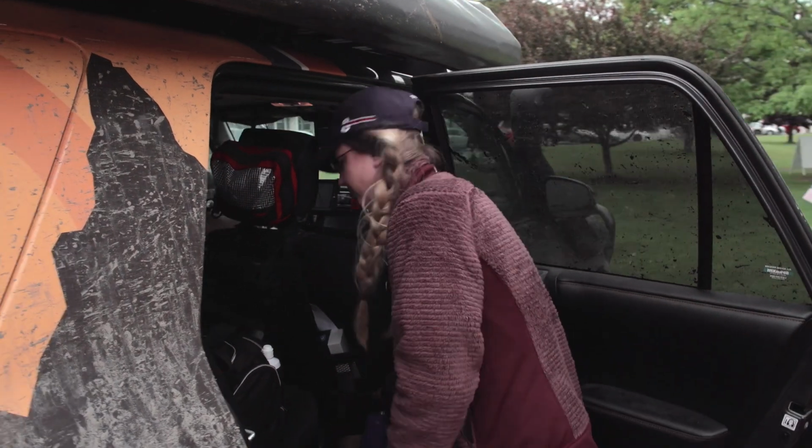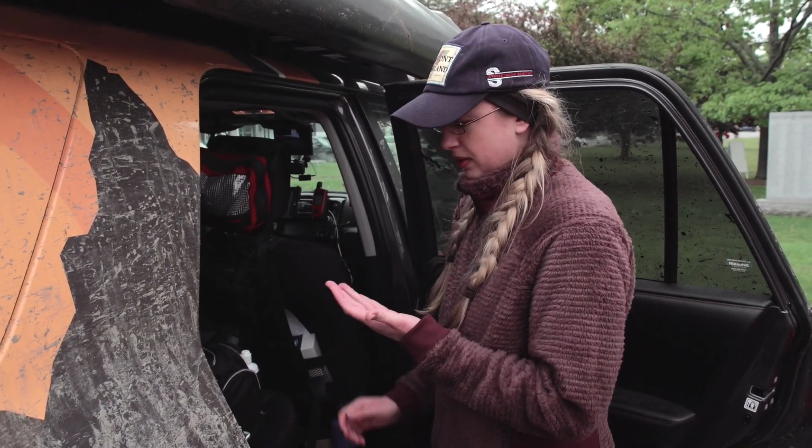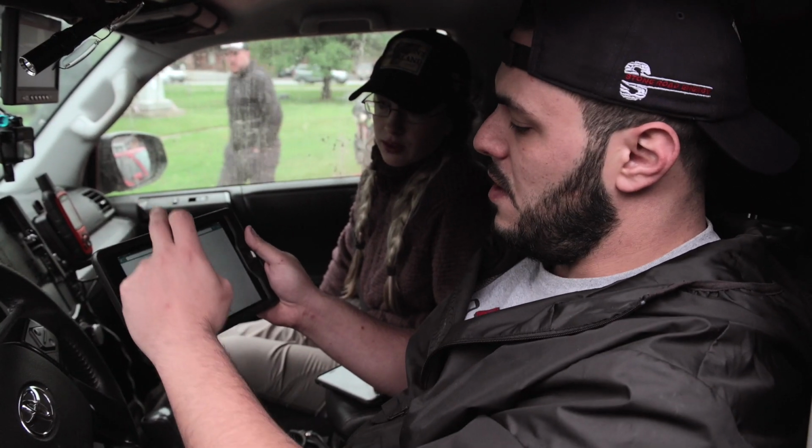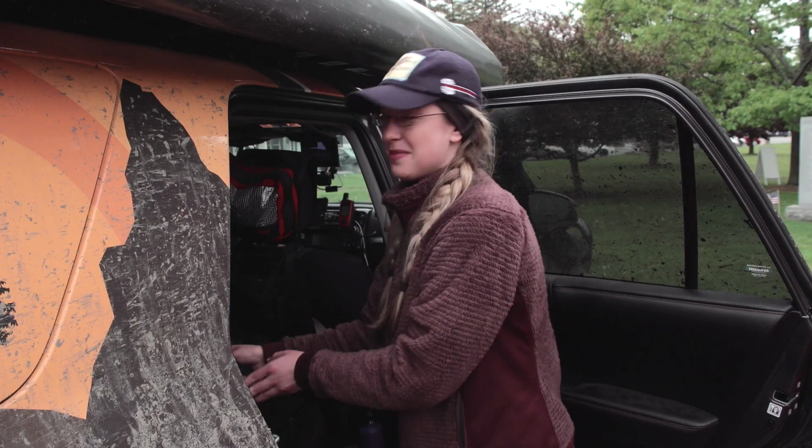Do you have any idea where we're going today? No, but Gabby finally on day 3 or 4 now has maps, so now we should be able to keep up as Peter's going, so that's nice.